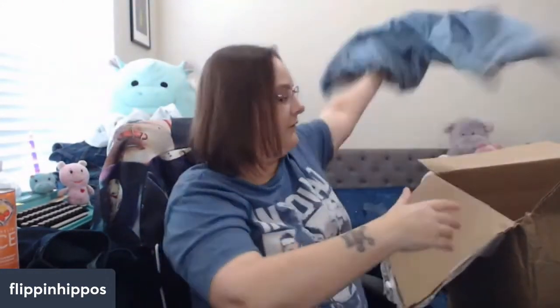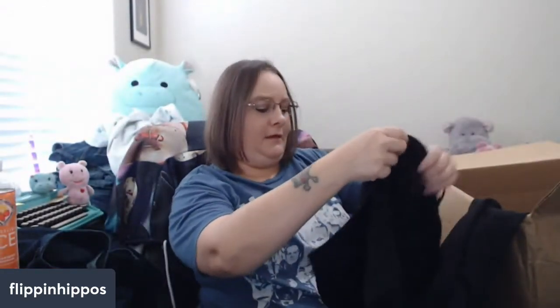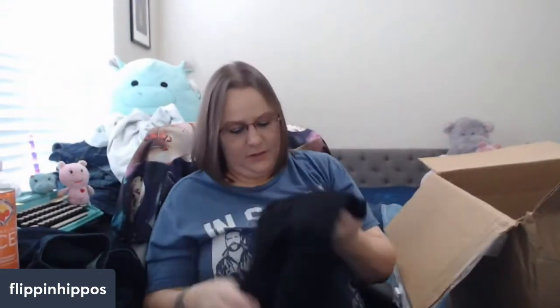I have marks going everywhere. I am not a neat person when I'm doing this. All right. We're going to pull this pair out and not be pleasantly surprised. I have no idea what's going on here. These, again, are like another pair that have no brand or nothing on them.